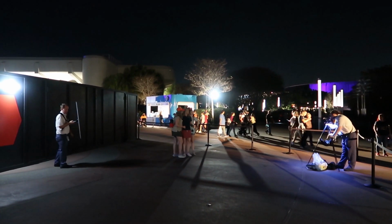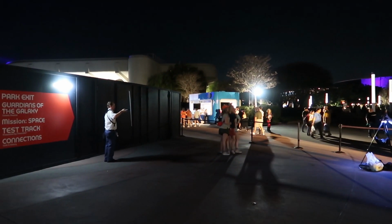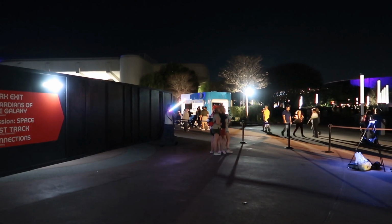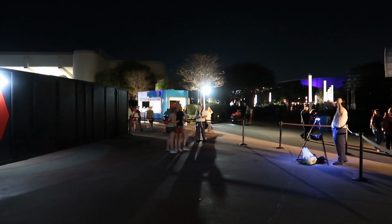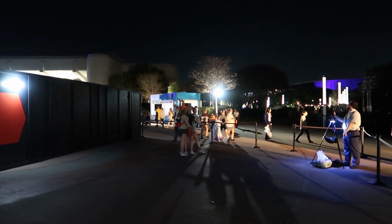So here's the first photo pass opportunity that we're gonna take advantage of. So one of the photo pass photographers runs by with a beam of light, and you gotta stand there for a long period of time, and then you get like this beam of light going across the back.